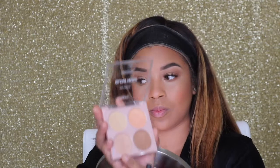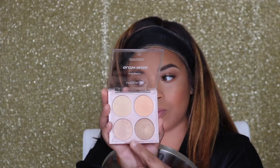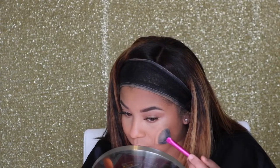Now it's glow time. We're going to go back in with the L'Oreal Glow Nude Highlighter Palette. We're going to take the shade Done with the Real Techniques fan brush and go in, applying it right above the blush and bringing it right up under the eyebrow bone. These are the natural areas where the light tends to hit your face.